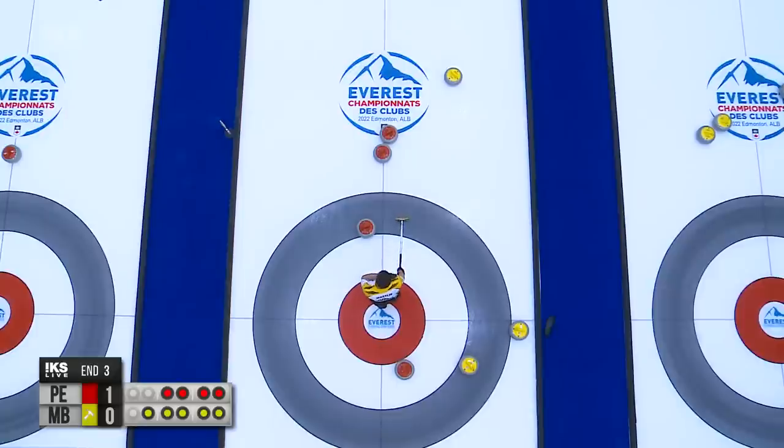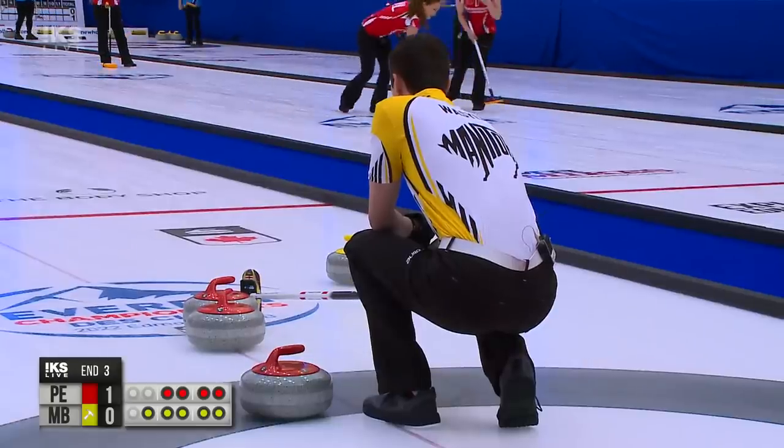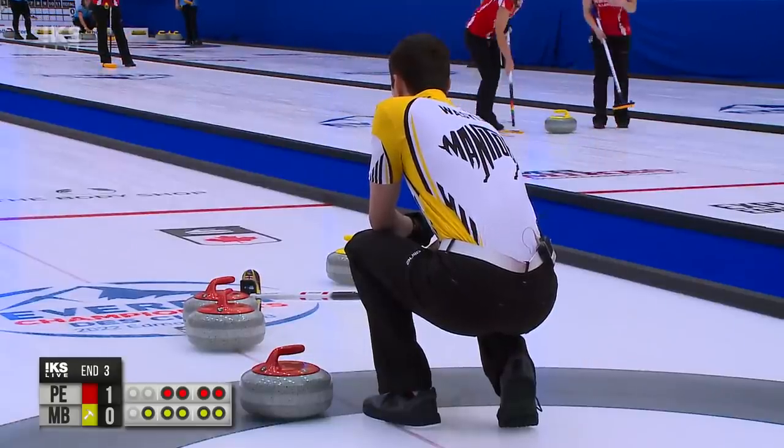Just normal. I like this call. It's not that high. It's probably two thirds. Three quarters. Don't generally want to leave staggered guards on the center line when you have the hammer, so I think this makes a lot of sense. I probably would have tried to make the double peel. It looks like he's just trying to make the double. Yeah. And leave a guard out in front.